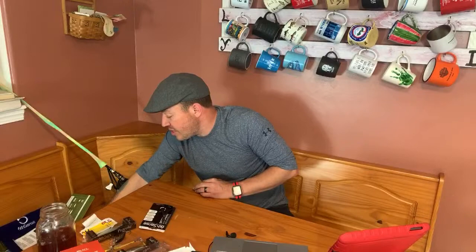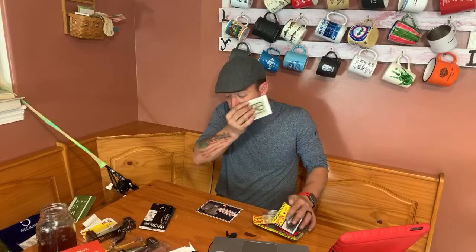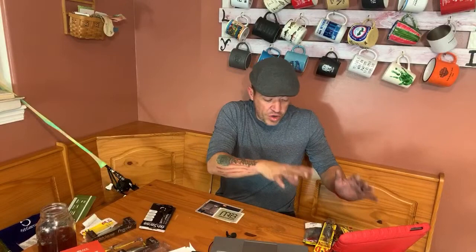But guys, what do you guys think? If you were picking between these two boxes, for those of you that tuned in late, the MonsterBass box, you got two packs of soft plastics, this deep diving crankbait, a Thunder Cricket, a sticker, and this little square billed crankbait. That was what you got for $25.